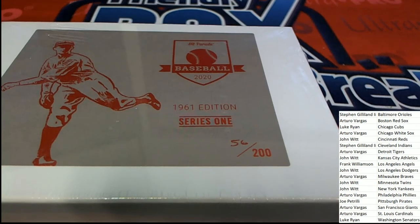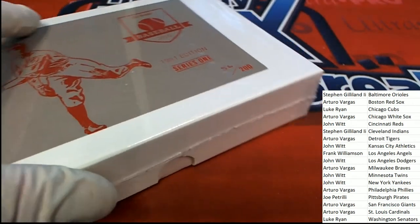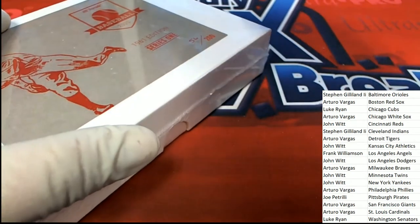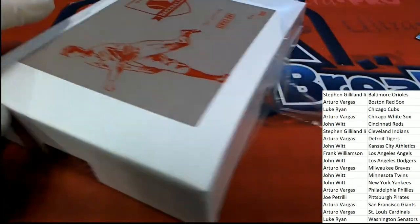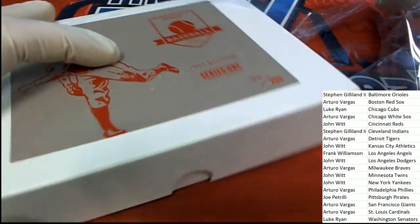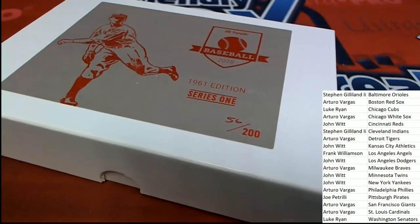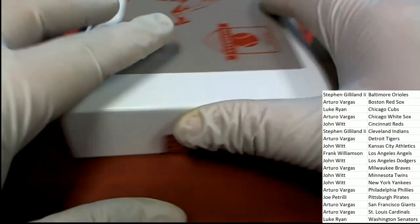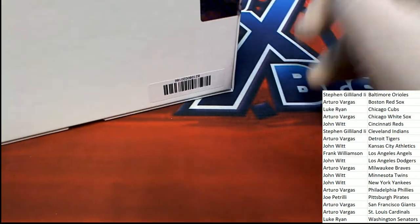Good luck, John W. with Mantle or Maris. Oh, certainly a great, great one to own, the Yankees in this box break. But we've had Harmon Killebrew. We've had Billy Williams. We've had all kinds of legends. But yeah, Yankees would have to be one of the most desirable teams.